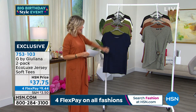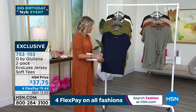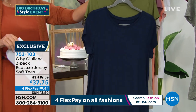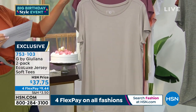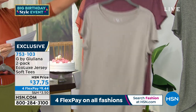So it's a two-pack. This is all done in that beautiful, soft Ecoluxe material. So again, extra small through 3X. Look at the stretch and give on this. Remarkable. So here are the colors that we have, and it's a two-pack. This is the navy and the olive. These are all tagless, so you don't have anything itching your back. Right behind that, this is the rose and that gray. The gray reads a little bit more taupey, so that's that option.